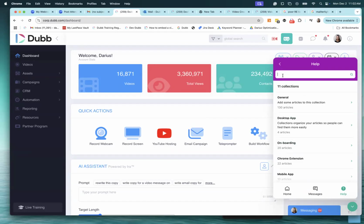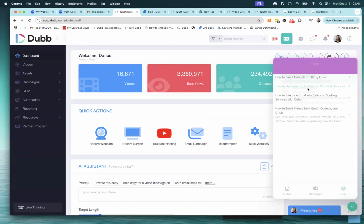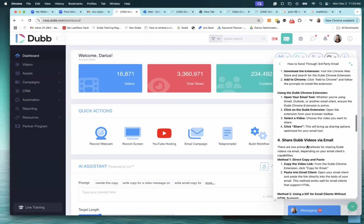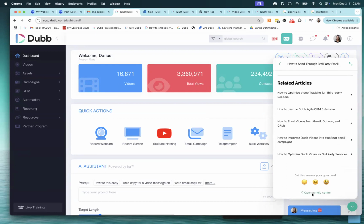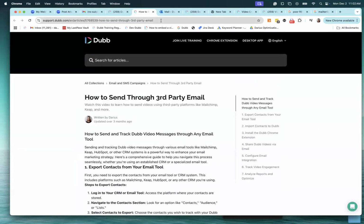And so what we would do here is just search for third. By searching for third, it's going to say how to send through a third-party email. And MailerLite is included in this instruction. It doesn't specifically say MailerLite, I don't think, but the same set of instructions are going to work for every third-party system that we do have an integration with. Now, we don't have unlimited integrations, but I'm going to show you guys the actual list of integrations.